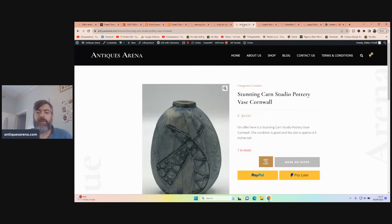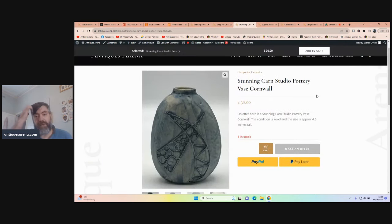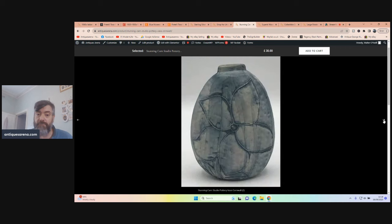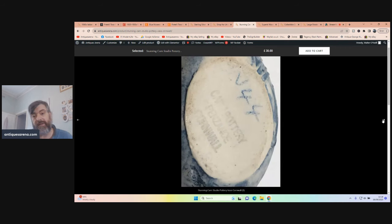Anyway, moving on, I purchased this, which is a beautiful studio pottery vase from Cornwall by Carn Pottery. It is a fully stamped example. Now, St. Ives is the one you're looking for. Troika, St. Ives, obviously in the studio pottery with Bernard Leach and Hans Coper and that. But I'm talking about Troika, was the word I was trying to get out. Troika is the one you wanted, but I got a nice piece of Carn pottery here. Really nice thing. There you go. Fully stamped on the base there. Carn pottery, Cornwall.